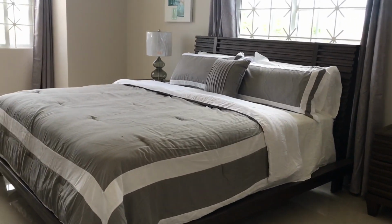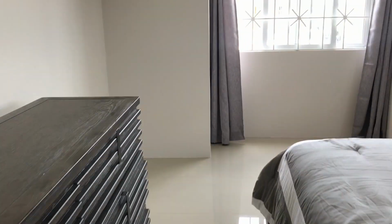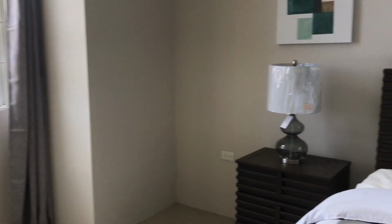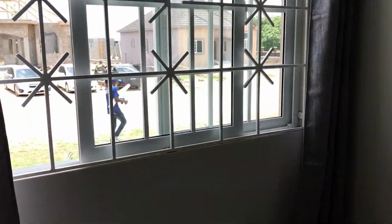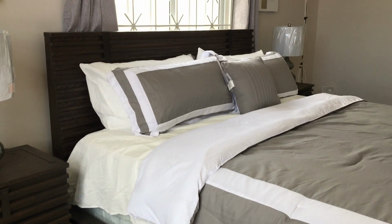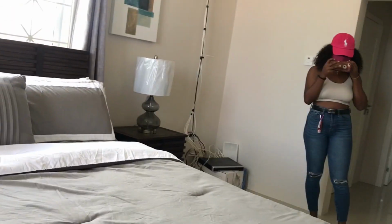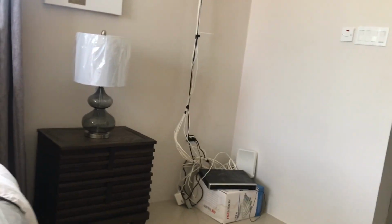Okay, so the first room on the left here is the bedroom. Oh, this is big. Yes, this is the master. That's why it said not basic. It is not a basic home. The finishes are top of the line. All the kitchen finishing is all Moen, and so basically no expensive things there.